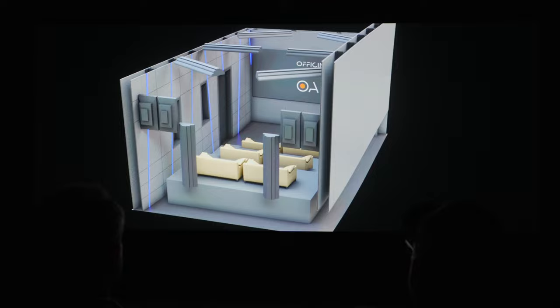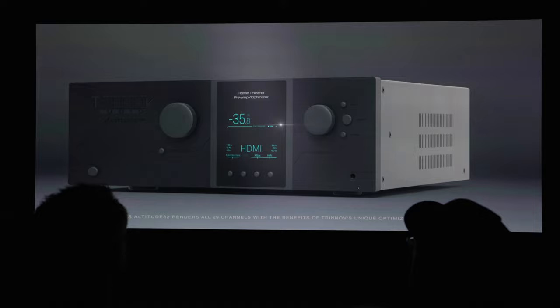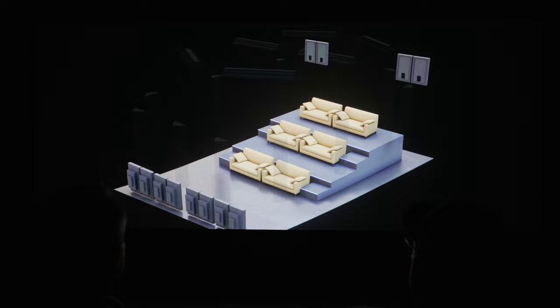Welcome to CEDIA 2022 and our 11.12.6 immersive demonstration. Our Officina Acustica room combines aesthetics with advanced acoustic design, is manufactured in Italy, and then built here in Dallas. Trinnov's Altitude 32 renders all 29 channels of the system, with the benefits of Trinnov's unique optimizer technology, while 17 Sonus Faber loudspeakers plus 12 of their subwoofers will create an unparalleled immersive audio environment.